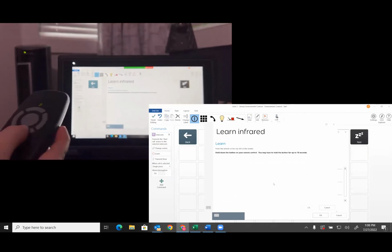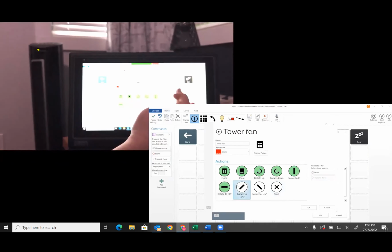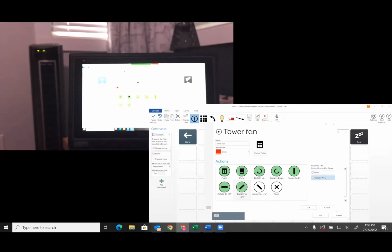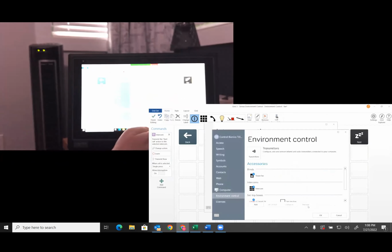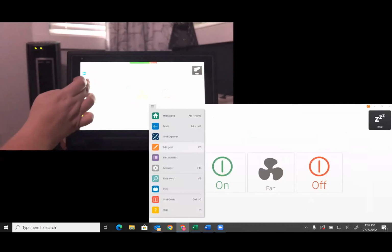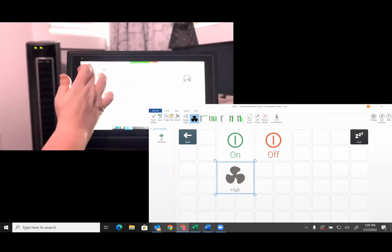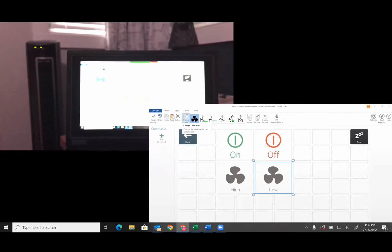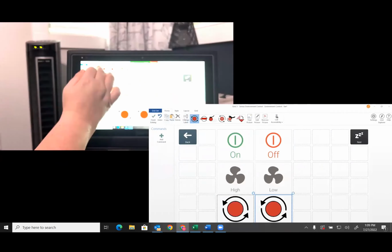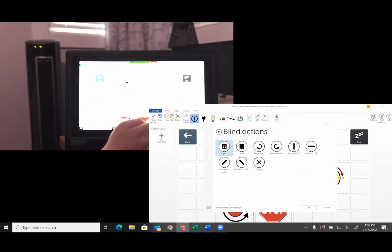So here I'm going to learn each button by repeating the process, keeping a mental note of which fan action is programmed to which blind action, although I highly recommend making a hand note. Click OK to get back to the grid. Select the menu and edit grid. Then you can start repositioning the default icons and add the additional icons you want to use for your new commands. And you can also change the label and the image for each icon.